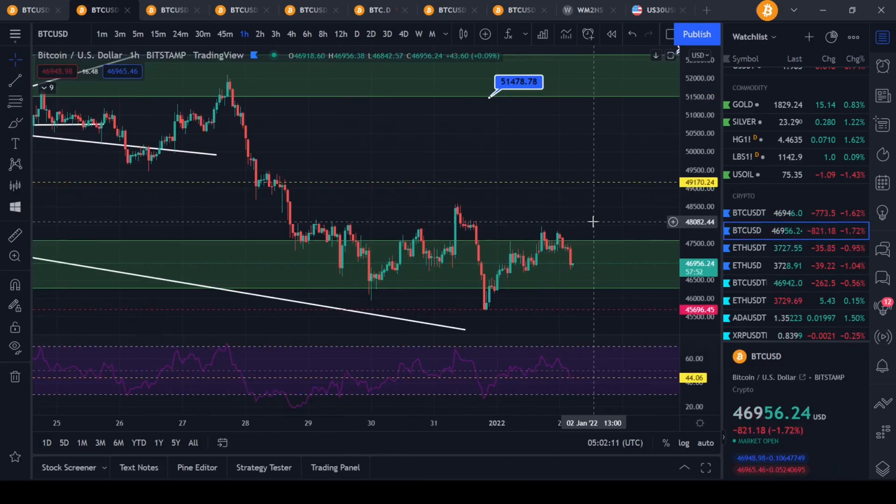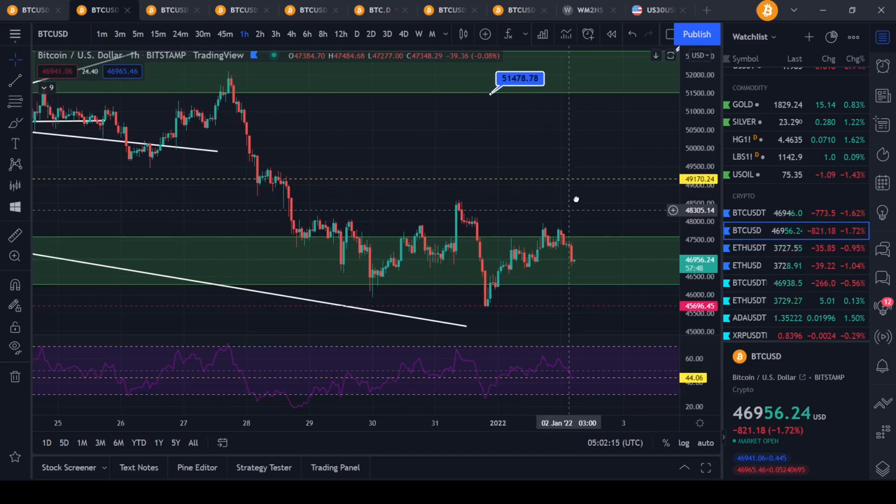Now Bitcoin back up to 46,956. That's nice to see.